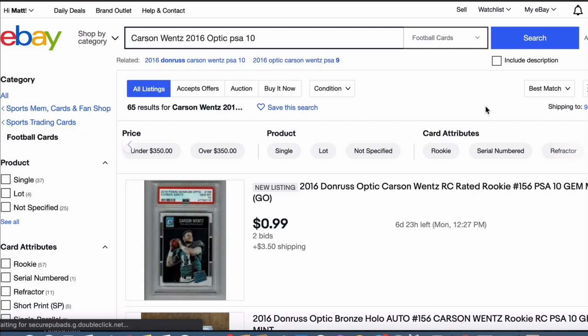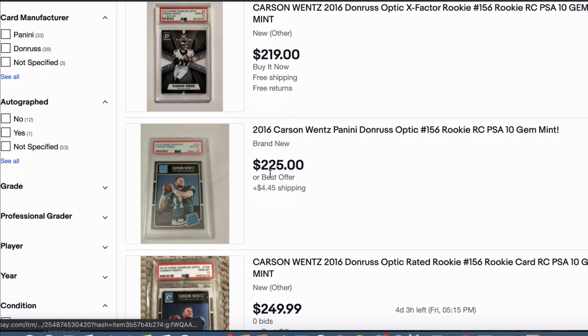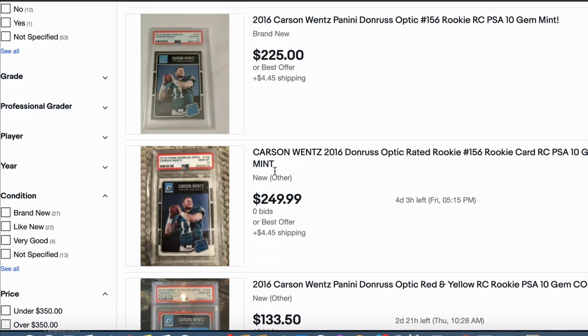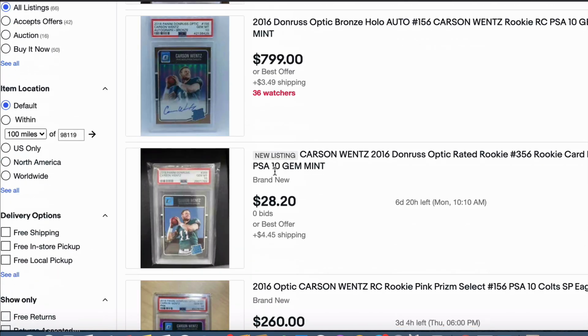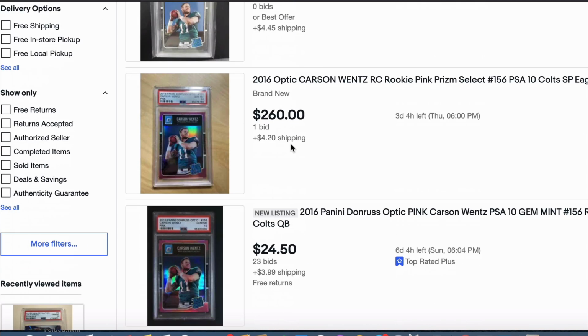I mean, what a problem, huh? What a small problem. 314, that's an auto. What? Oh, auction. I was going to say, what in the world? 225. Oh, 225. Well, that's Donruss, so you got to watch out. That's Donruss, not Optic. 800 though for the auto. Interesting.